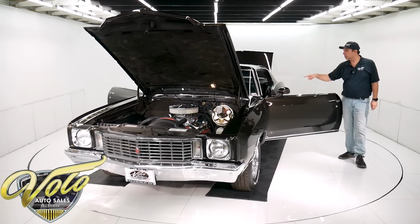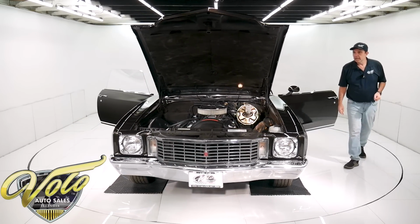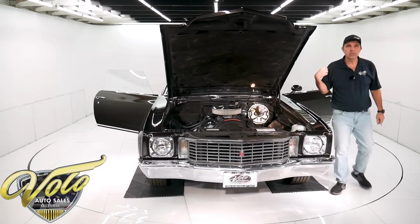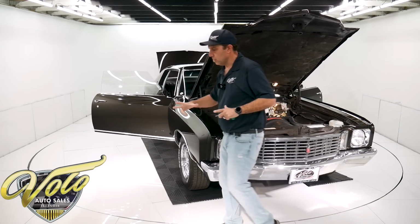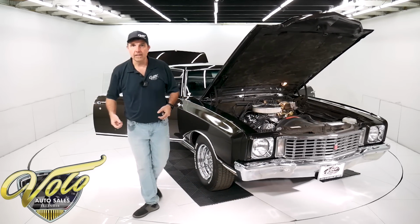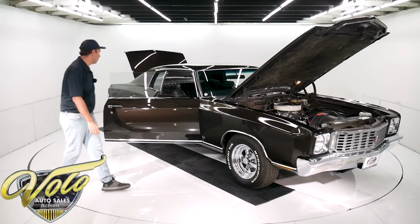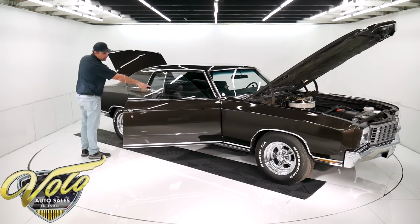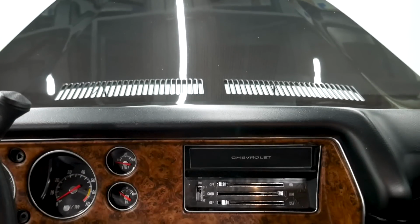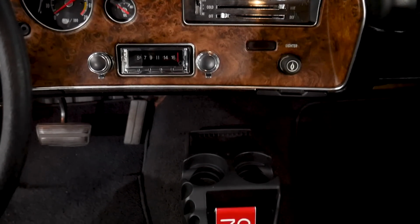That has a tilt column with the deluxe 3-spoke steering wheel. He has a retro digital stereo in here that works really well, and there's 2 speakers under the seat. They're in their own container. They sound nice. Why don't I fire it up for you? Carpets are real good. It's got embroidered Monte Carlo floor mats. Owner's manual's in the glove box. The vents are real nice.